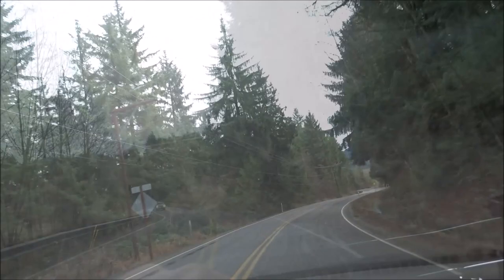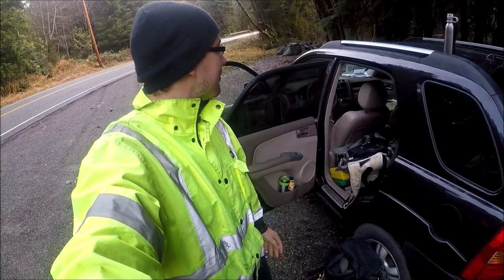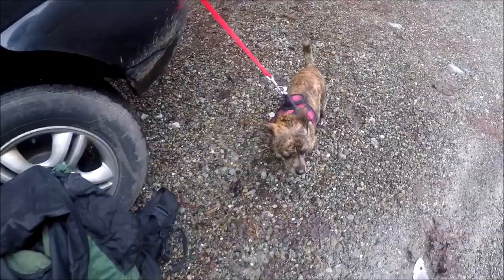All right, guys, little Otter and I made it, and we're at the spot where I'm parked, and I'm packing everything up, and we're about to head into the forest here and go kick it by this river and see what we can see. Tell them. He's so ready, you guys. We haven't been on an adventure in far too long, huh? And you're an adventure dog. Good boy.